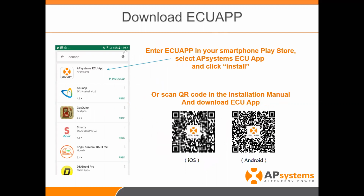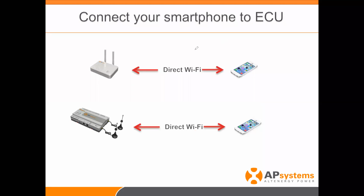Okay, so as far as the app is concerned, the ECU app is available on the iOS or Android stores. Again, APsystems ECU app. You can scan these particular QR codes, you can go to our website, or you can just go to the Play Store directly. Again, the whole point of the smartphone application is to be able to take your smartphone and connect directly to the device via Wi-Fi, simplifying the installation.